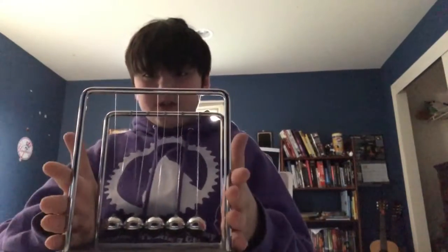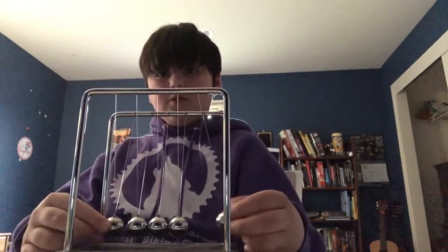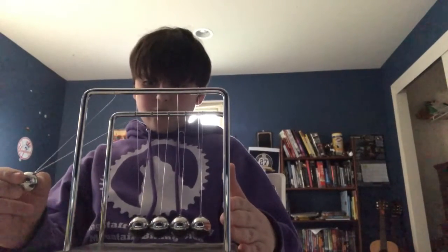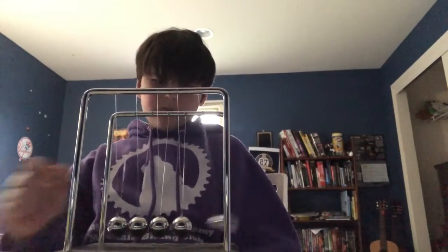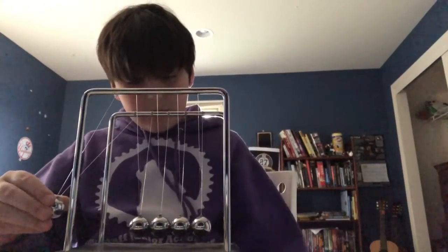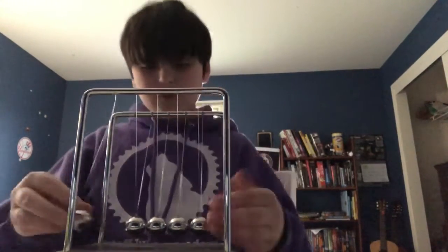Hello, people that exist. I have a Newton's Cradle, which, if you didn't know, shows how energy passes through objects in a way. So, potential energy grows as it goes through there, but then the actual energy passes through the balls. Kind of rattled, but everything's stable. Goes between the things. I'm going to do interesting things with this.